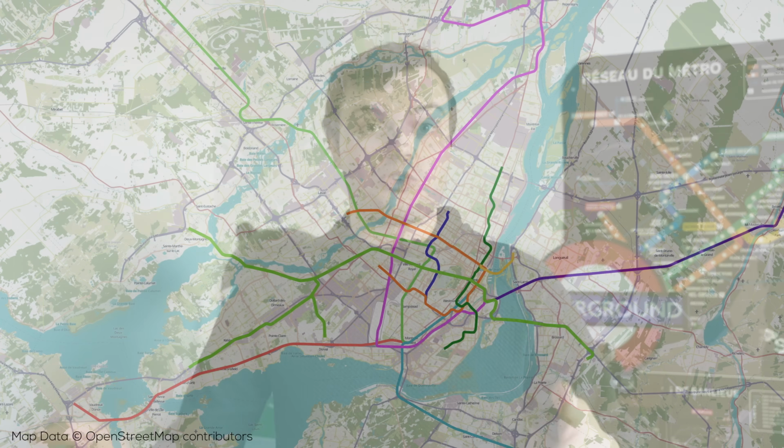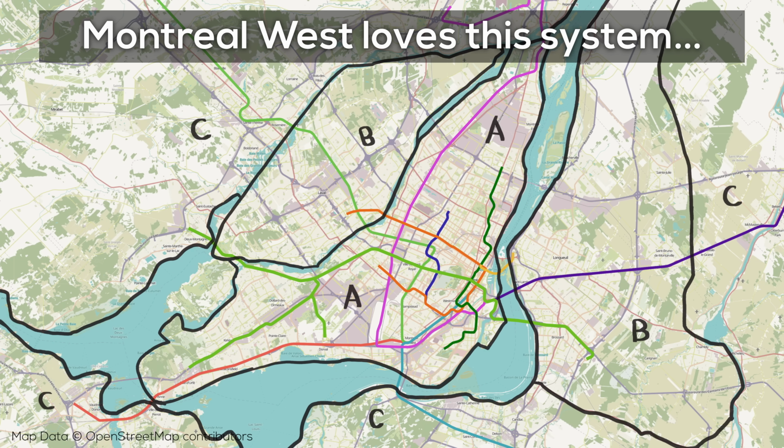boundary. This can be fixed in some cities where there are strong natural divides, like in Montreal, for example, where there is a river around the island that defines one of the fare zones. But those divides don't always exist, and with a purely distance-based fare system, if you travel less far, you pay less money.